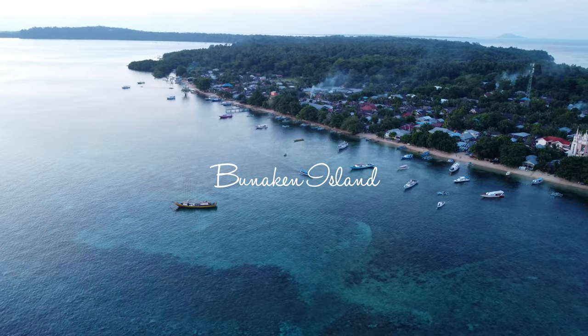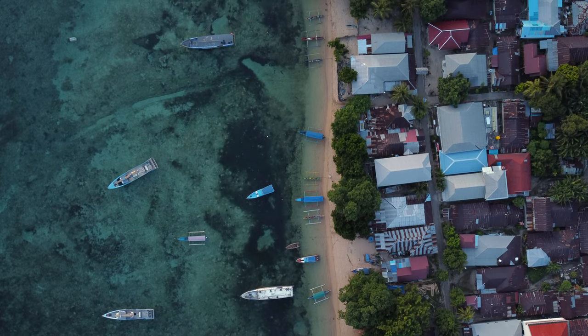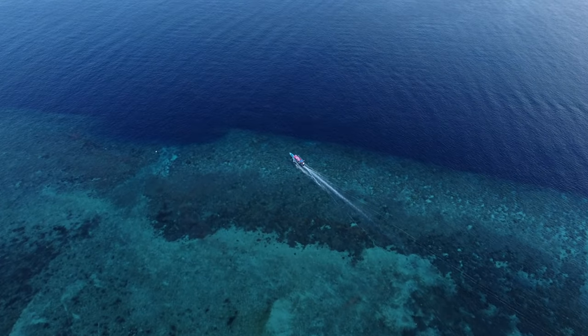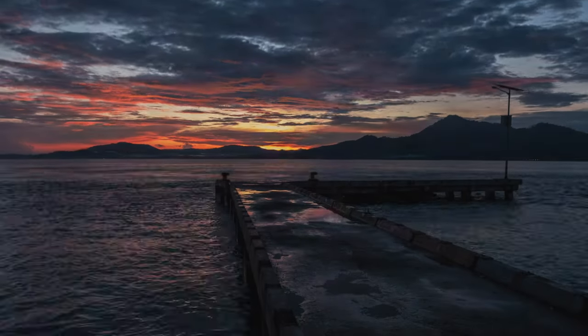Bunaken Island is a treasure trove of marine life, teeming with an abundance of coral, fish, and mammal species. But even if you're not a licensed diver, there's plenty of other great things to do and explore. Just witnessing the stunning sunsets or sunrises is already a sight to behold.